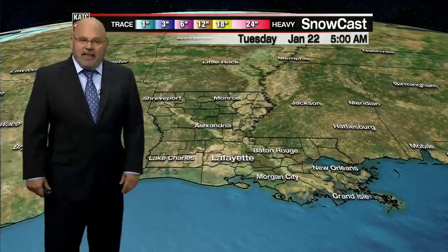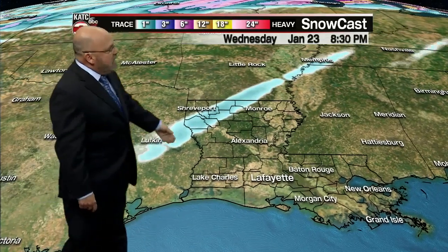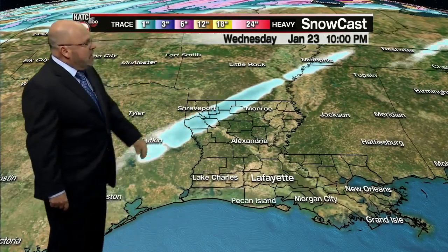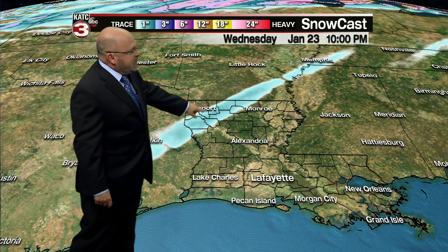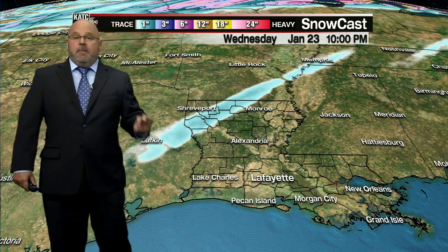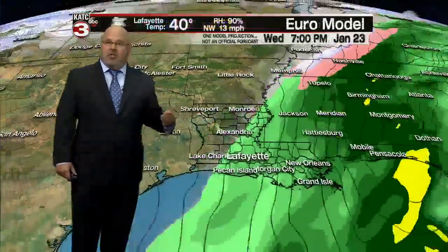And yeah, why not? Let's dust off the snowcast product and see what that's giving us. And yeah, it's actually going for a little bit of a dusting. We'll say less than 1/4 of an inch probably, maybe in some spots, eastern Texas, northwest Louisiana, but no travel issues. But a little bit of a hint that we're getting a little bit closer to that time of year.